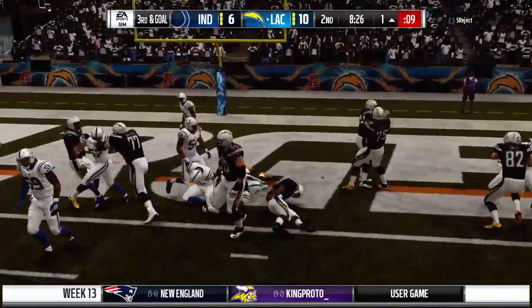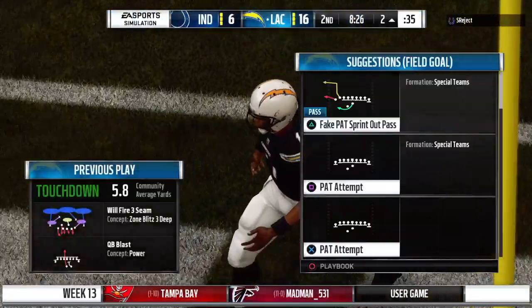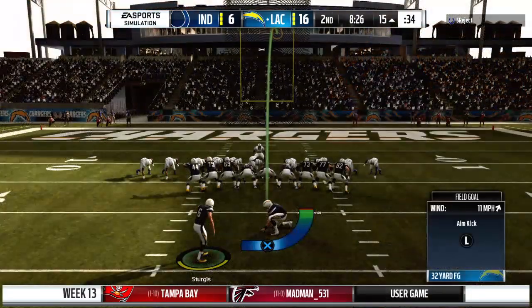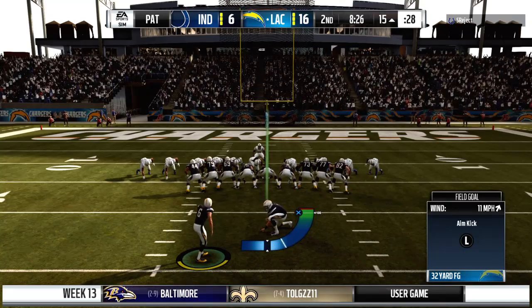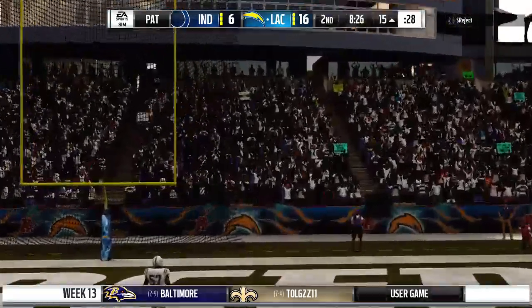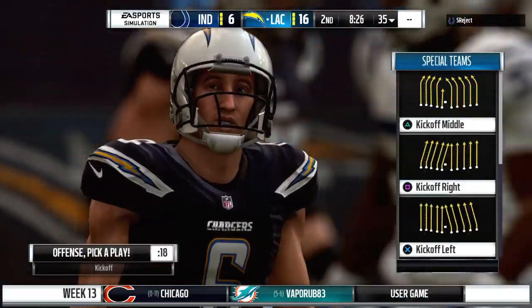He may try, and he will get in across the chalk for a Chargers touchdown. Cam Newton with his 2nd touchdown here in this first half. And the Chargers are going to add on to their lead. Just about to say he hadn't missed an extra point all season, but there it is. His first miss, no good.